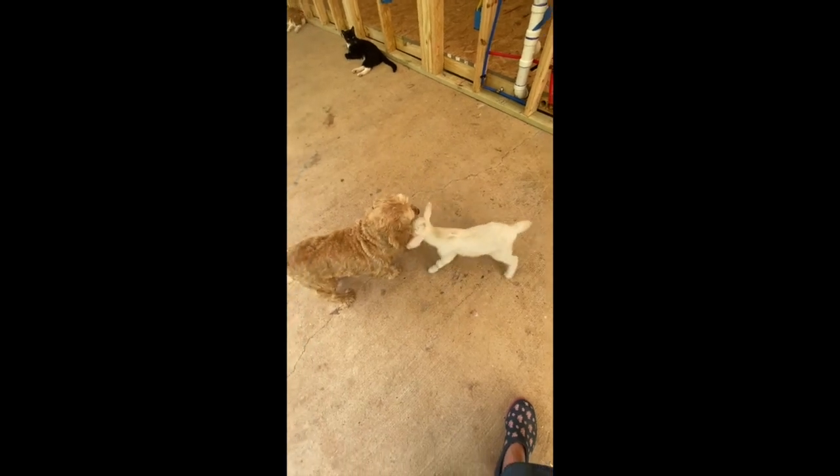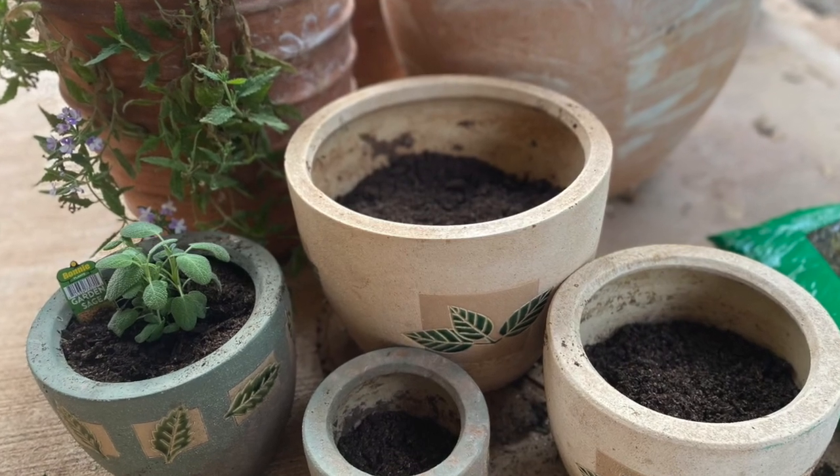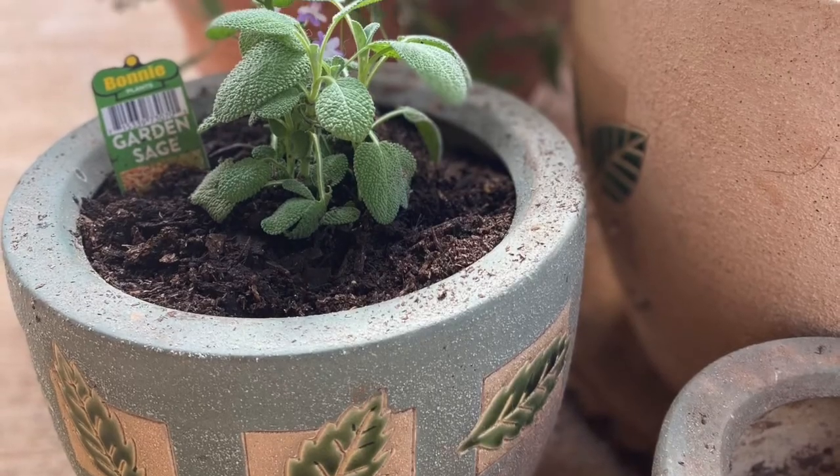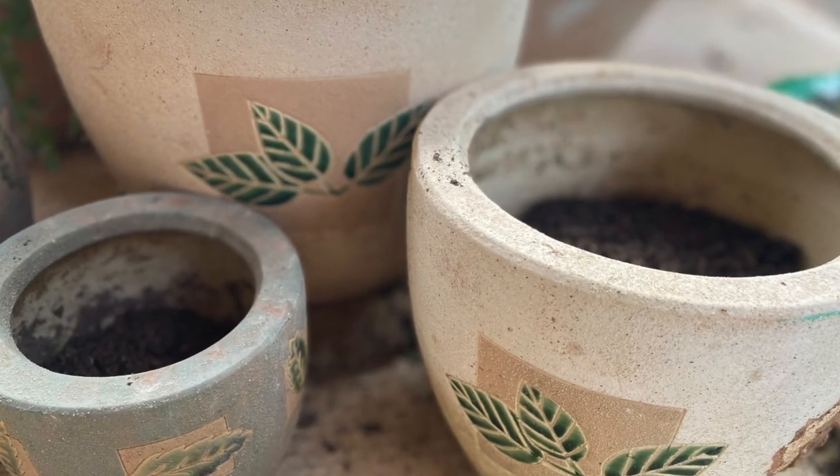We've been on our farm for 2 years this November, and just recently we discovered a set of pottery in a garden shed on the property, and I was so delighted to find that I have these beautiful pots to work with.